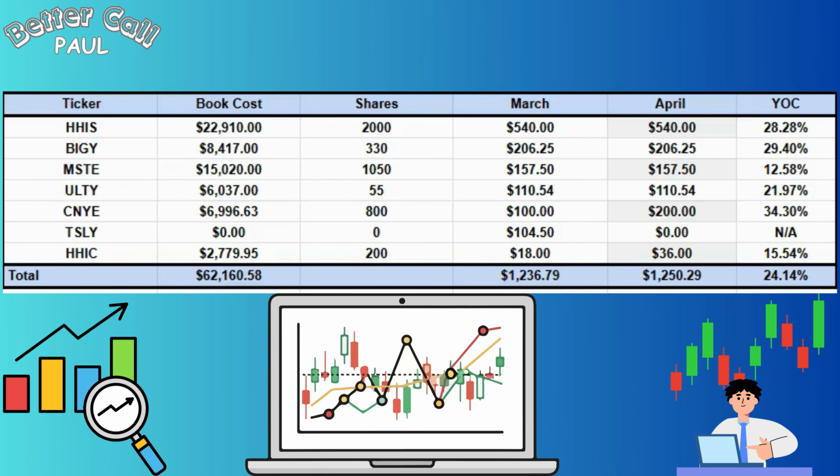I have been keeping track of my ALTI distributions. So far, it's paid me $2,734, which means it's paid me back 45% of the book cost.